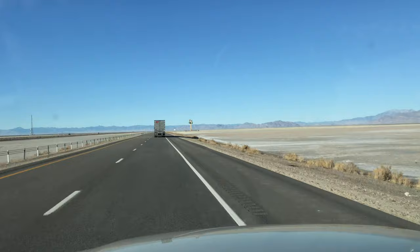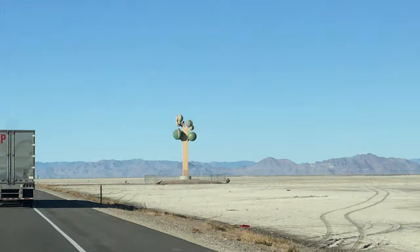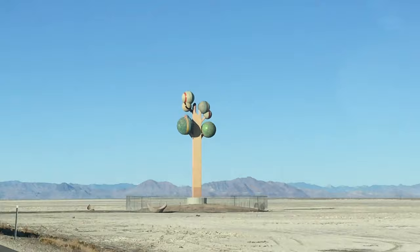I feel good. All right, up ahead we have the Utah tree. This was created in 1986. It's one of the many beautiful land art pieces here in Utah, kind of like Spiral Jetty with Sun Tunnels. There's a little fence around it because pieces of tile are falling off of this weird little object every year, and they don't want them to fall on people's heads.